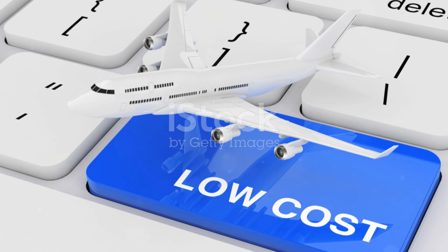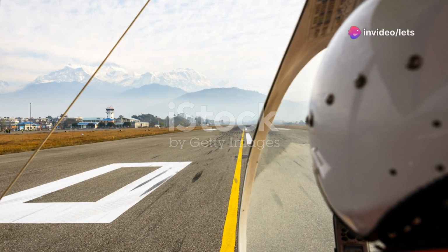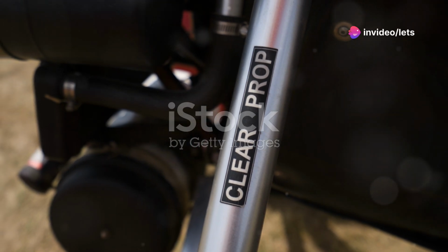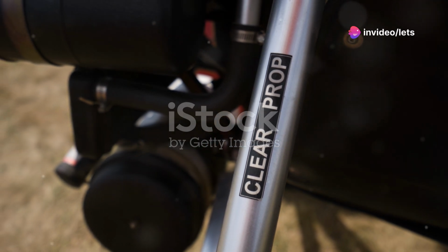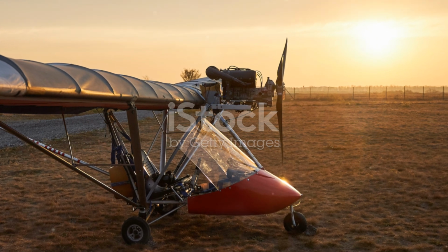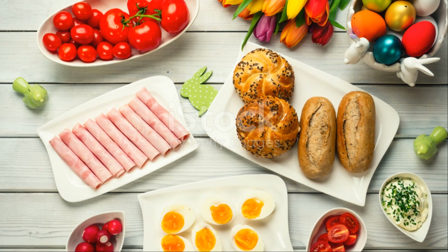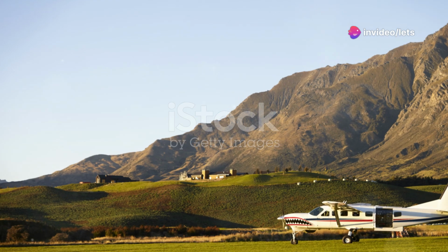The P-92 is a relatively affordable option, especially compared to some of the other planes on our list. In Europe, you can snag one for around $120,000. Imagine this. You're cruising over the Italian countryside, vineyards stretching out below you, the smell of fresh bread wafting through the air. That's the P-92 UL experience.